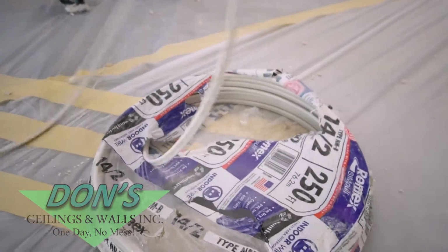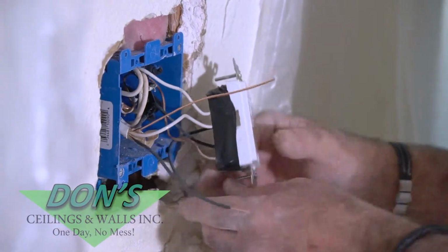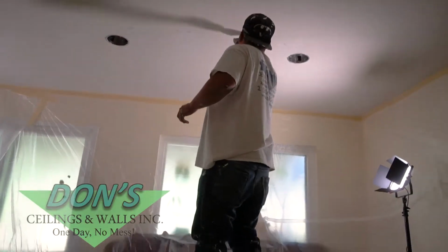So I went back to school, became a licensed electrician about 15 years ago, so we can adapt that part of the business into the acoustic ceiling removal, because it goes hand in hand, so we can patch all the holes right behind ourselves while the plastic's in place. In my experience, we are able to do homes in one day with no mess, because the preparation is everything.